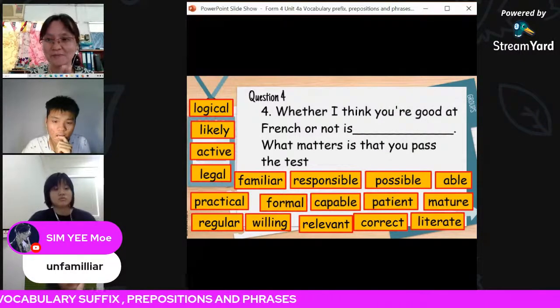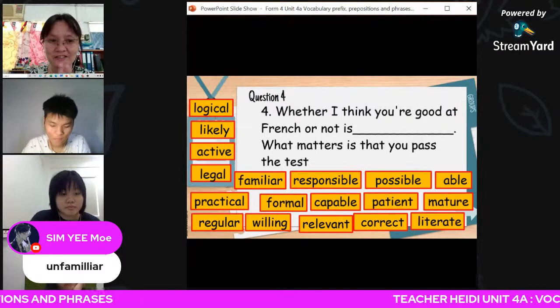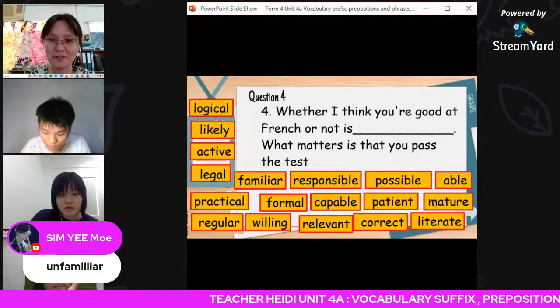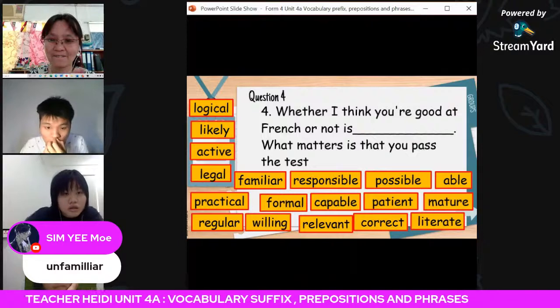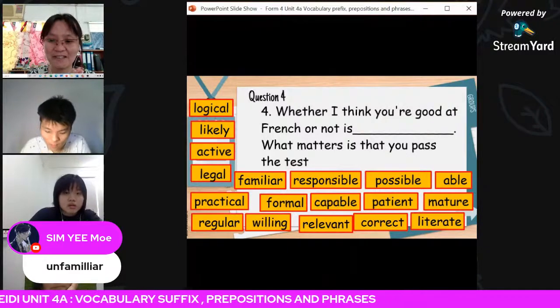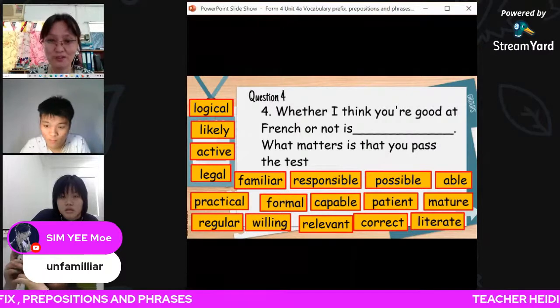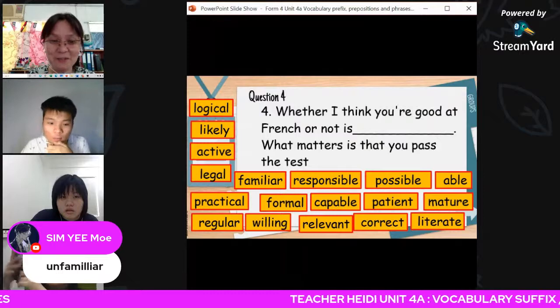Any of you here. Come on. What do you think is the answer? I must change it to negative. Negative adjective. Yes. Illiterate. Okay, for all you know, do you know what's the meaning of illiterate? Bevis, you know what's the meaning of illiterate? What's the meaning of illiterate?